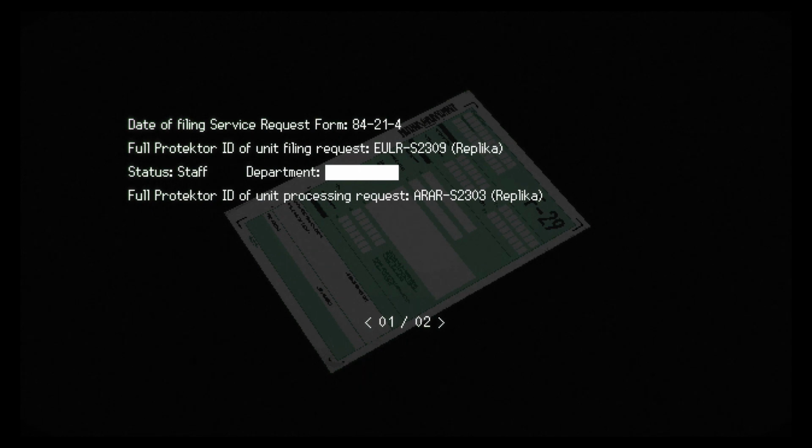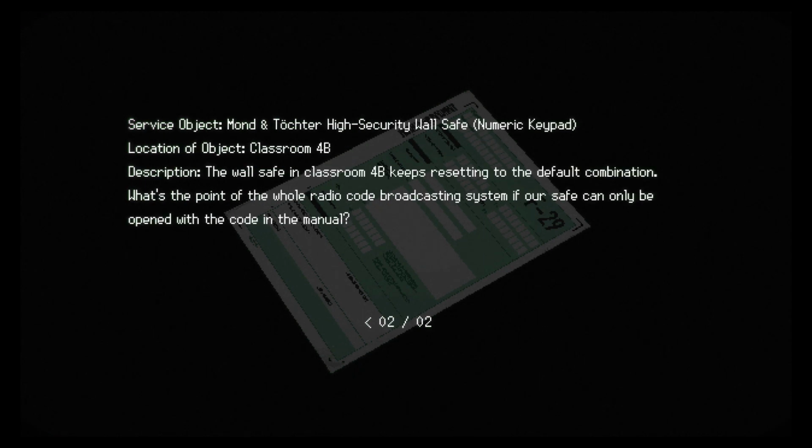Service request form F29. Data filing service request form 84214. Full protector ID of unit filing request Euler S23 replica. Status staff department. Full protector ID of unit processing request replica. Service object Monentokter high security wall safe numeric keypad location in 4B.